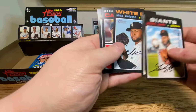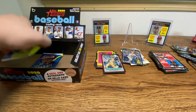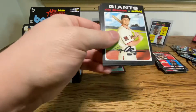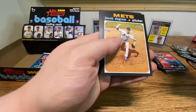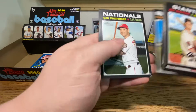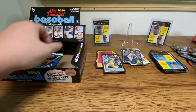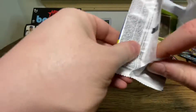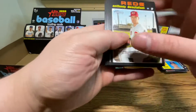Cueto, Osberg, Clome, Cardinals rookie stars, and Arenado. Dickerson, Gearcheck, DeGrom, Bradley, Anderson, Zimmerman, Blue Jays rookie stars, and Will Smith. So final pack. Do not expect to see anything crazy in this pack. Already hit our hits, but let's just take a look anyways.